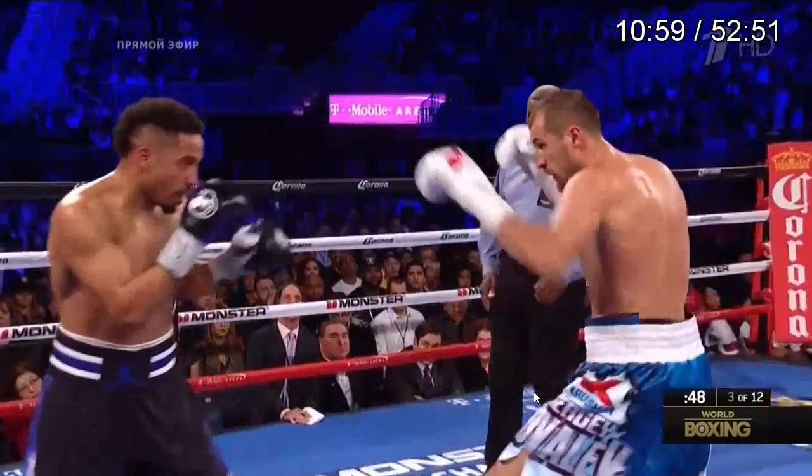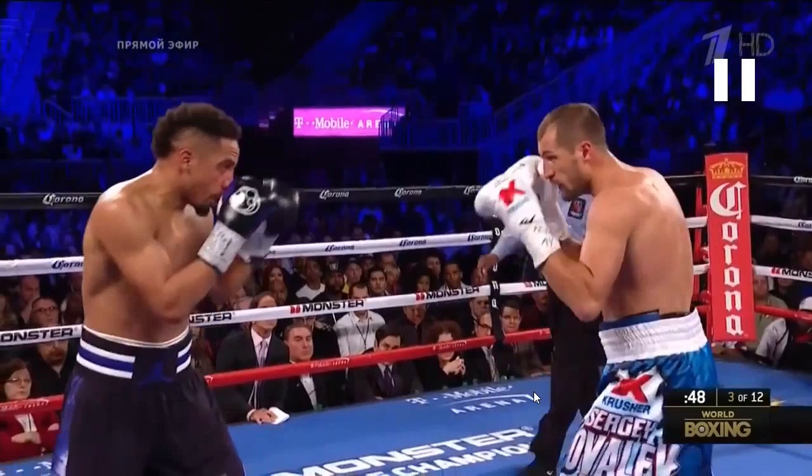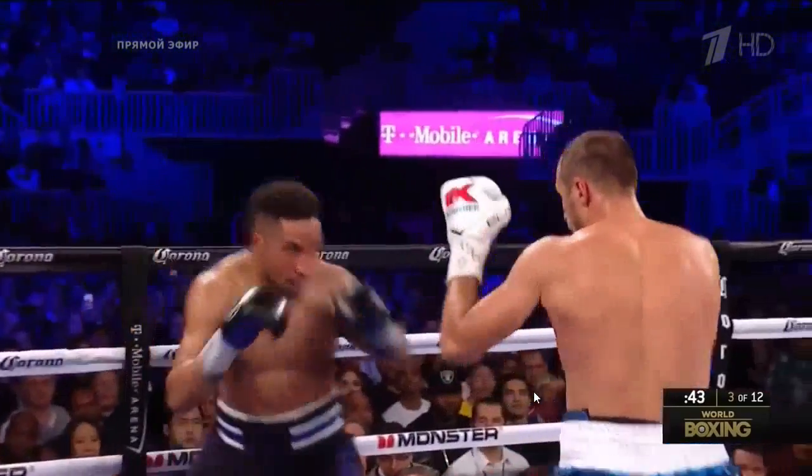And then again, right here, one of the few times in the round where Ward stops using lateral movement and starts kind of engaging him. Although they're not engaged, right? He's not using his lateral movement to get away from him.